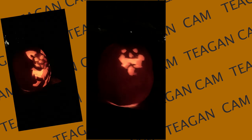These two pumpkins are so cute. Take a picture of this one. Take a picture of that one. There we go. These are the cutest. Look at that. So cute. Oh, so cute pumpkins. That's so cute.